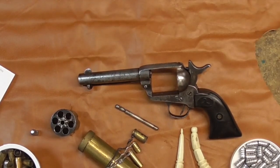So we're going to assume this gun is black powder only. So stick around. We're going to have some fun. We're going to cast. We're going to shoot. We're going to load. This is everything you ever wanted to know about the 41 Colt Single Action Army.